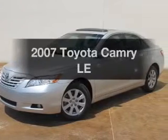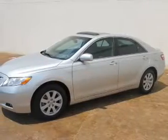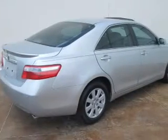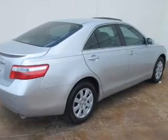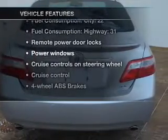Introducing the 2007 Toyota Camry. Everything you need under one roof with this great vehicle. With a solid six-cylinder engine that responds smoothly to its six-speed automatic transmission, the anti-lock braking system will help deliver you safely to your destination.